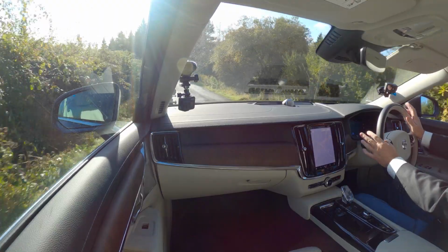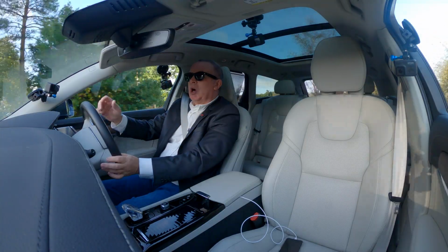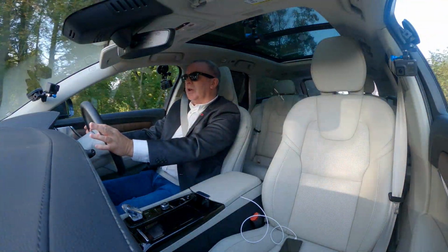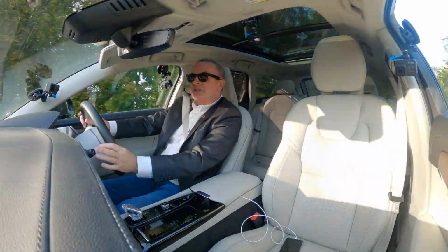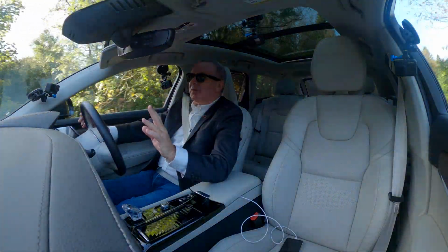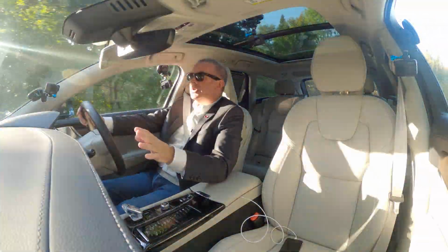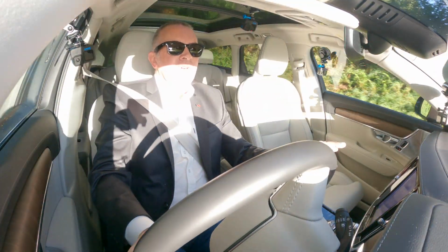But you turn away, and if you've got this lane departure or steering assist on, it turns you back. So you're trying to avoid an accident, and it's turning you back. So for me, all that stuff shouldn't be on cars. And then it's down to you as a driver.